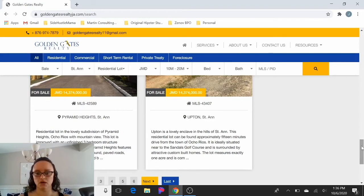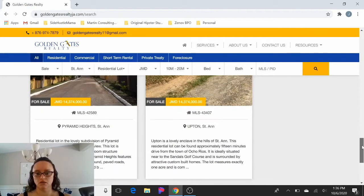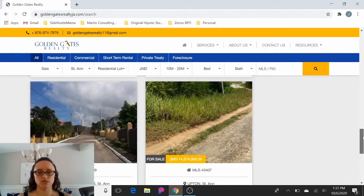This one here is near Sandals Golf Course. And all the homes in this area are custom built. So this gives you guys an idea of what's out there as far as land.